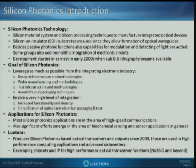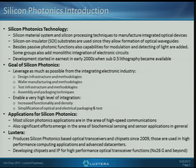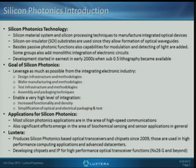So what is the goal of silicon photonics? It is basically leveraging as much as possible all the investments that have been done in the CMOS industry to manufacture photonic devices. And leveraging that goes from the processing technology, goes from the design environment, goes to the test infrastructure, packaging methodologies, and so on. Also, what silicon photonics is kind of promising is that you can, similarly to the electronic CMOS industry, try to integrate a lot of functionalities in a single chip. So a very high level of integration, which should also result in a cost reduction and an increased performance and functionality capability.